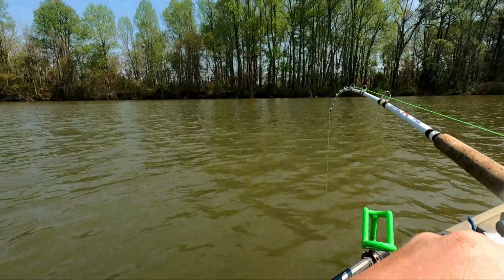I did pass over a whole pile of fish. Of course, this helicopter and the wind are not gonna cooperate with me right now. It's just a little guy. He hit it really hard. He actually pulled a little bit of drag too. Unfortunately, it looks like he stole my bait. That's the worst part about it. He did, that little bugger. Let's get him out of here.